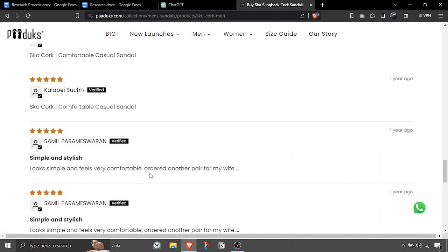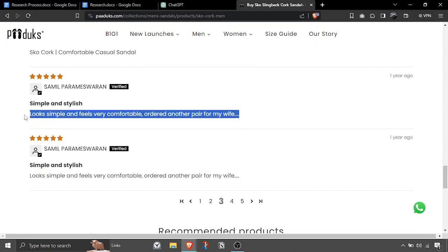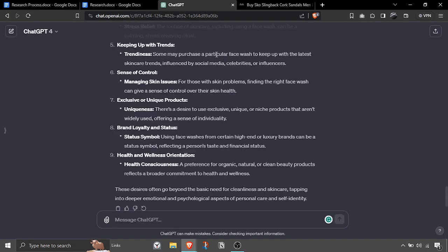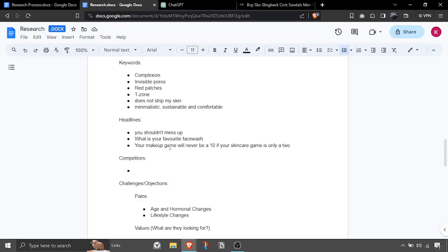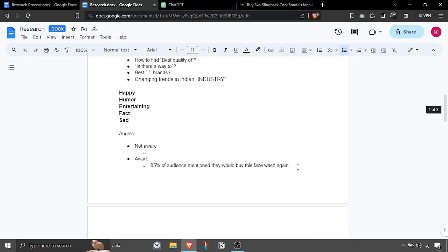Looks simple and feels very comfortable. Ordered another pair for my wife. So that's a good social proof that can be used to crack the aware market who are on the fence but not buying it because they have trust issues with the brand. So that's in the aware market which can be used.